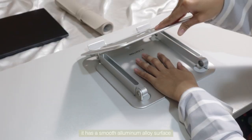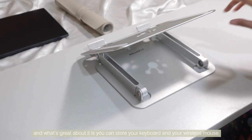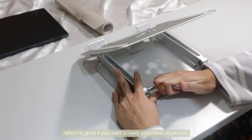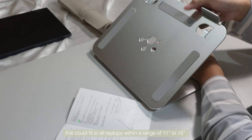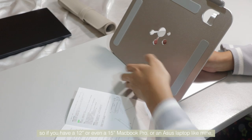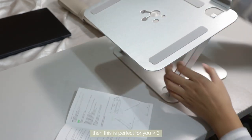It has a smooth aluminum alloy surface, and what's great about it is you can store your keyboard and your wireless mouse underneath the laptop stand as you adjust it, which is great if you want to keep your desk organized. This could fit in all laptops within a range of 11 to 15 inches and could withstand up to 5 kilograms. So if you have a 12 or even a 15 inch MacBook Pro or an Asus laptop like mine, then this is perfect for you.